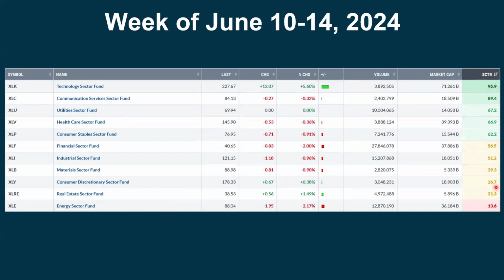It's at 26.7. We would like that to be in first, second, or third place itself. And a lot of this drag is coming from Tesla. So it'd be nice if that would improve and help the overall market.